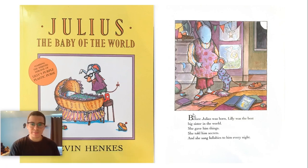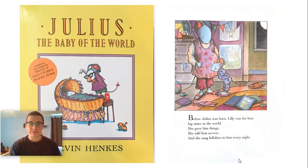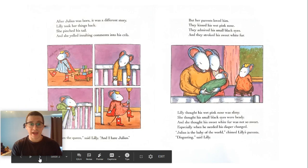So we've got Julius, the Baby of the World. Julius is Lily's little brother. And before Julius was born, Lily was super excited. She was really excited to be a big sister for the first time. She was an awesome big sister before he was born. She gave him things, she told him secrets, and she sang lullabies to him. But after he came home, that all changed.